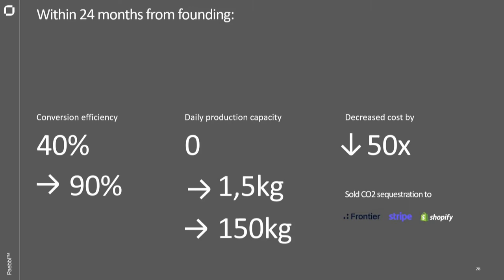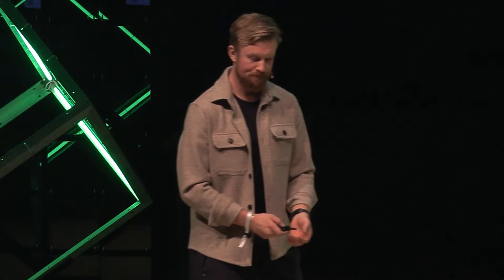In fact, within 24 months since founding the company, we have moved from 0 to first 1.5 kilos and then 150 kilos of daily production capacity. We have decreased our cost of production by 50-fold. We have increased the conversion efficiency from 40% to 90%, and not least, sold high-quality carbon sequestration with a direct air capture partner to the most selective partner on the market.